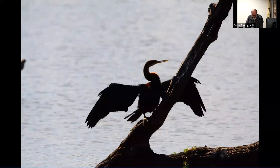This is a, yes. African darter. And you can see the family would be related to in terms of birds here. Jim, do they dry out? Oh, they're drying out, yes. Yeah, oh yeah. Like the anhinga and so on.